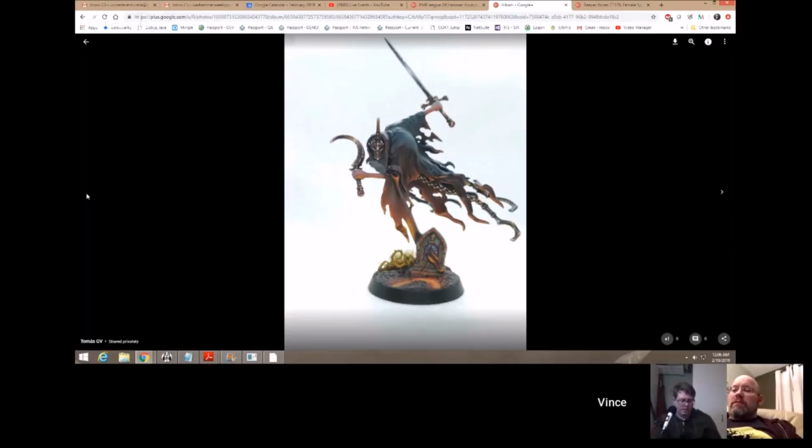So, fantastic display, and have fun getting started on this army. Yeah, I agree. This is a great scheme for an army. I think you should absolutely pursue it.